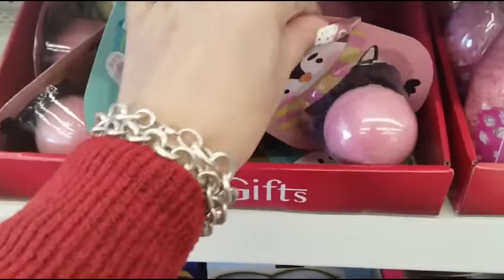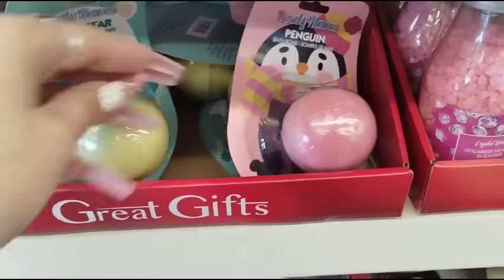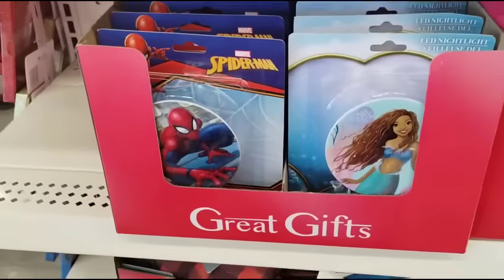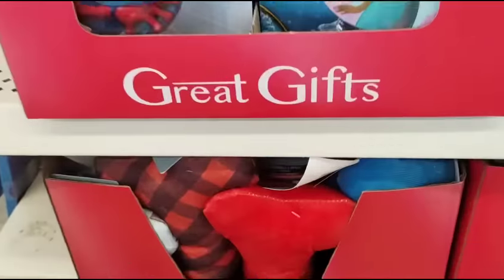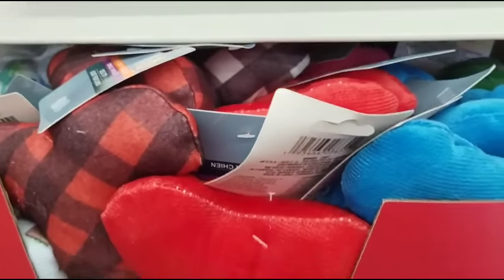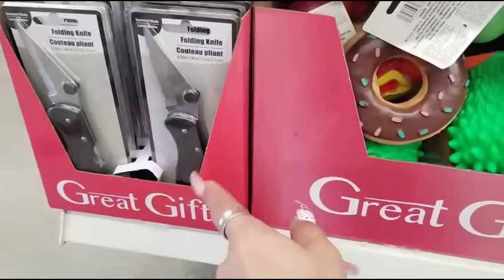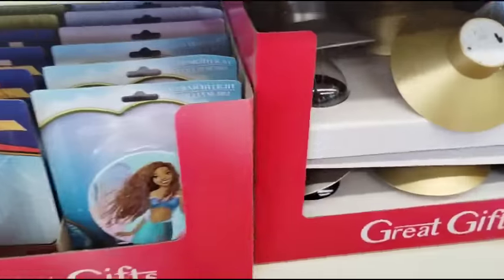And then they also have these, the penguin bath bomb, the polar bear. I think those are the two different ones. And then they also have the great gifts. They have the night lights, the Spider-Man and mermaid. And then they also have for doggies, the little bones. Those are adorable. And then more for the doggies, the sugar, the donuts, the taco, and also for men, the folding knife. So lots of cute little gifts here and there and everywhere.